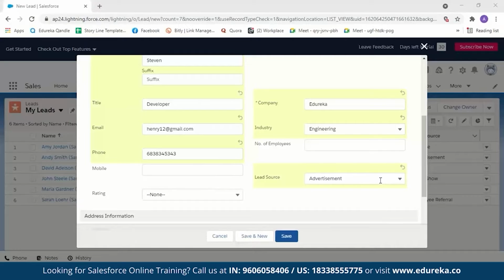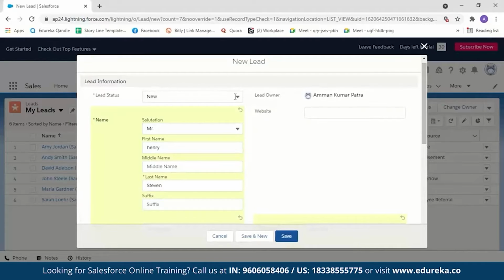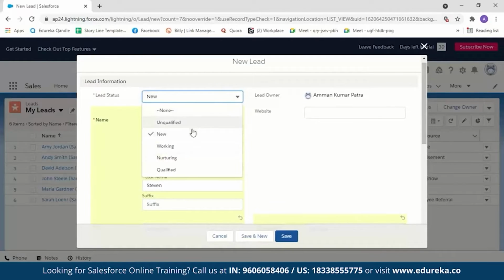So now the company can market better on social media. So we'll select the lead source to be advertisement and then come back to lead status. Now you see there are 1, 2, 3, 4, 5 types of lead status. Now unqualified means a customer who is not willing to buy your product.